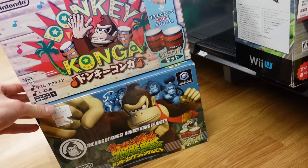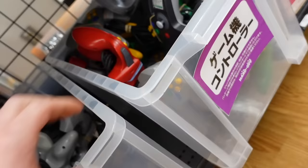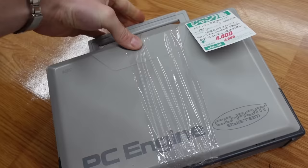I didn't even know there was box variations for the Donkey Kong Jungle Beat. And then we reached some tubs of junk. Every controller imaginable for a few dollars each. Even this dog bone controller for the AV Famicom. Speaking of AV Famicoms, here's one right here. And here's a PC Engine CD-ROM system. This case connects everything together.